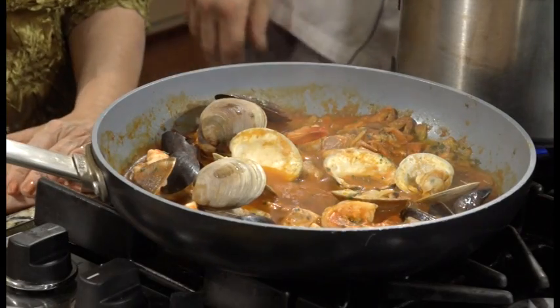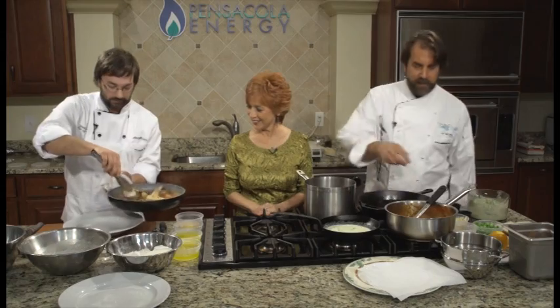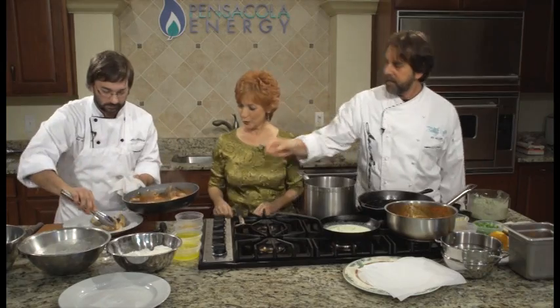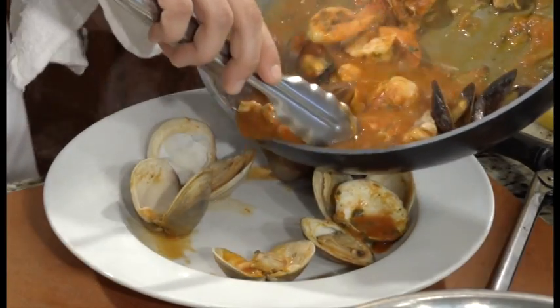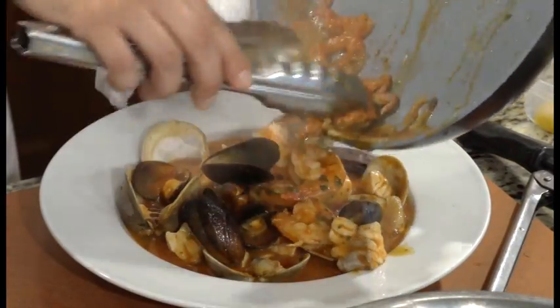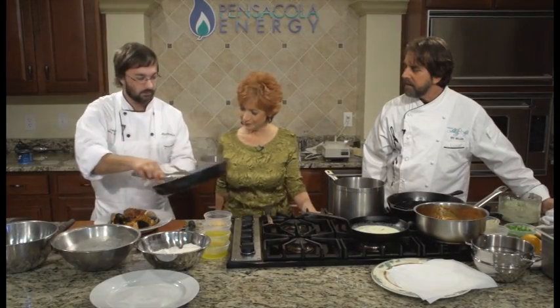Welcome back. Our cioppino is ready. Looks great. The clams have opened up very nicely. They look awesome. I'm going to get my bowl here, start plating my clams, mussels. What a beautiful dish. All the seafood, and just pour it all around. Nice. Oh, wow. Soft shell crab on top. Got the fennel.